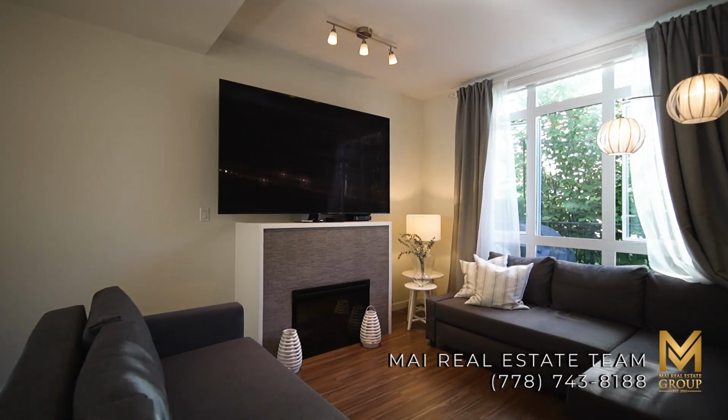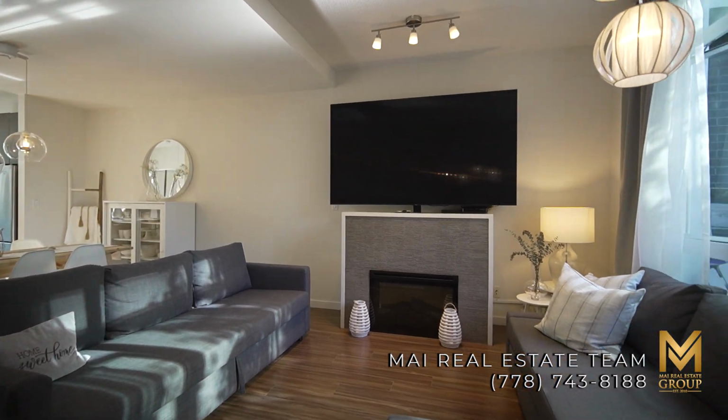The second feature is space. With over 1,100 square feet of living space, this home offers more than your average 2-bedroom condo in the Lower Mainland.